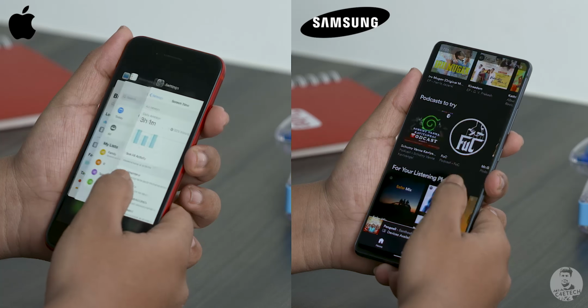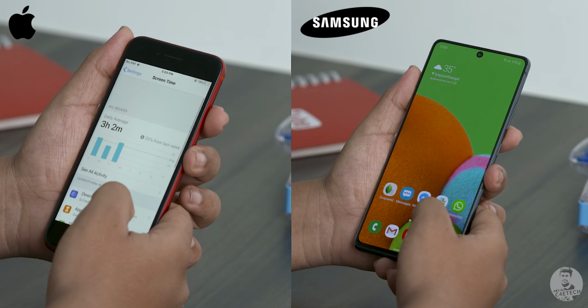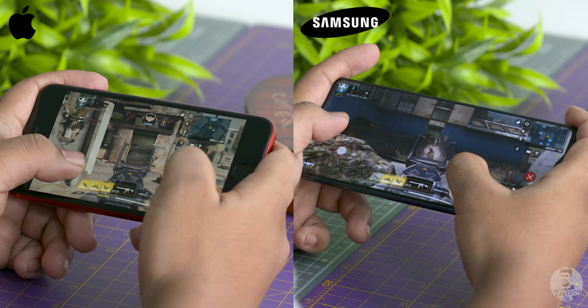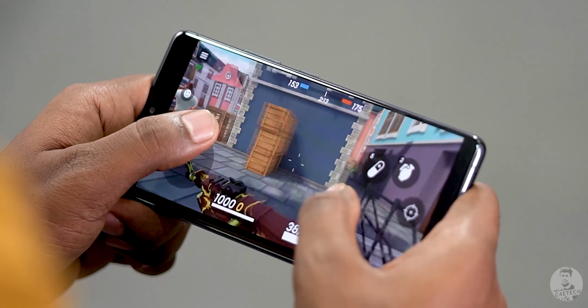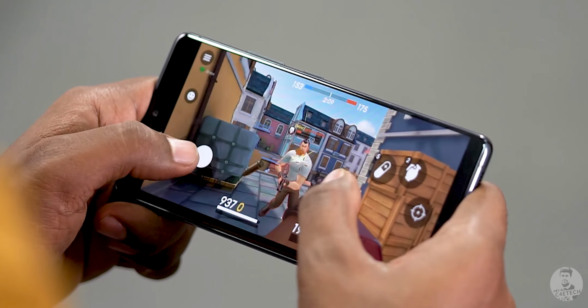So from a casual use case perspective, it's difficult to tell these two apart. Now when it comes to intensive games, the A13 shows its graphical chops, and the experience here, even at the highest settings, is buttery smooth. The Adreno 640 is not far behind either. So in my mind, the difference comes down to the screen real estate.